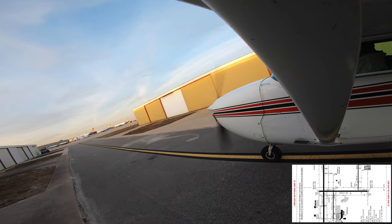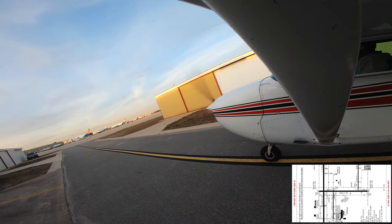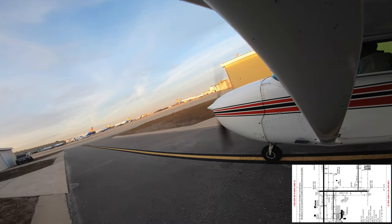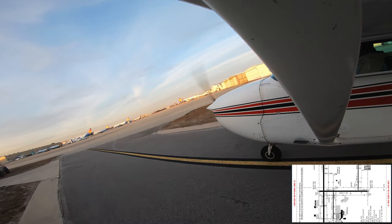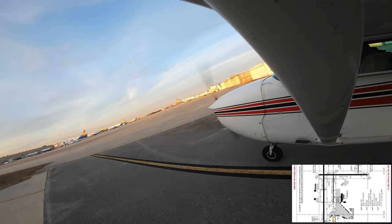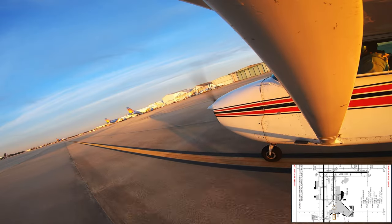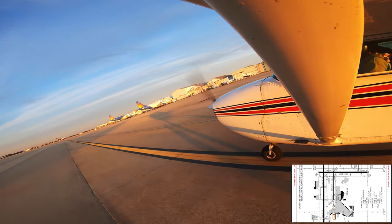I'll turn on navs too. Perfect. Are both strobes working for you on the wings? Yeah. Okay, perfect. We are here between the T hangars. We're going to taxi out to spot 5 over there. There's no hot spots on the way. Clear right. Clear left. So cool seeing a 320 just chilling there. That's crazy.